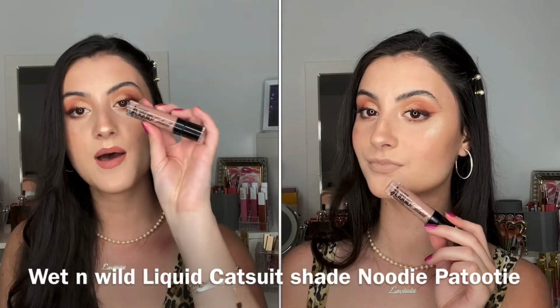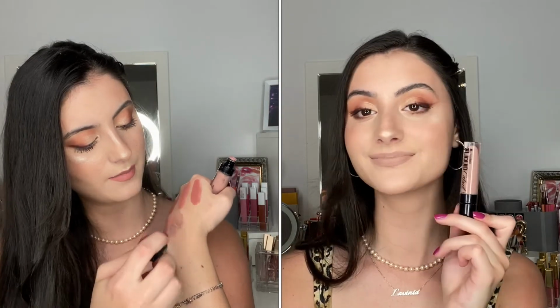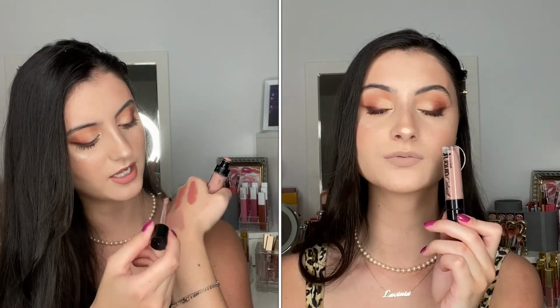Next, I have to talk about a liquid lipstick from Wet n Wild. Now this is the Mega Lash Liquid Catsuit Matte Lipstick, and as you can see, this is a very neutral shade, which is awesome. Again, I love using this for highlighting. This one is definitely more on the cooler side, but again, super light. As you can see, definitely more cool toned. I really like this again for highlighting.